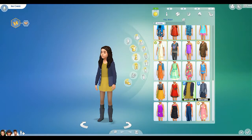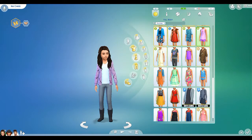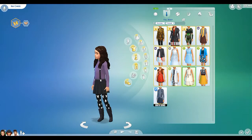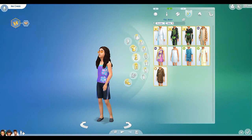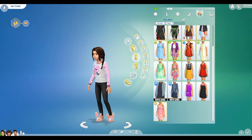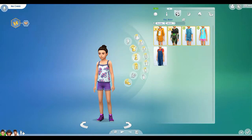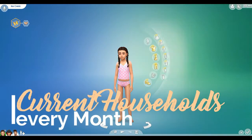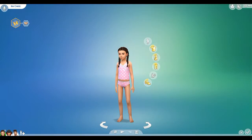Those clothes are custom content. I gave her a lot more clothes than her mom. So these are her clothes. I'm just going to zip through really quickly. Very cute. She's the only child at the moment. I've been playing these Sims ever since I made her, I guess. I don't really remember how long we played.